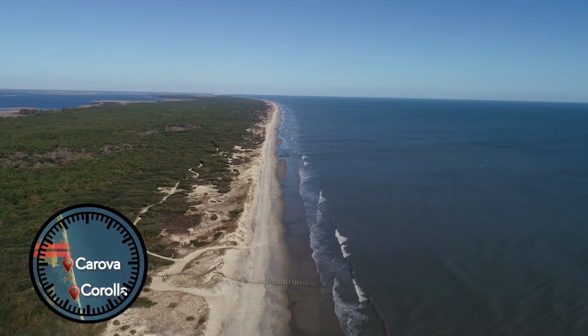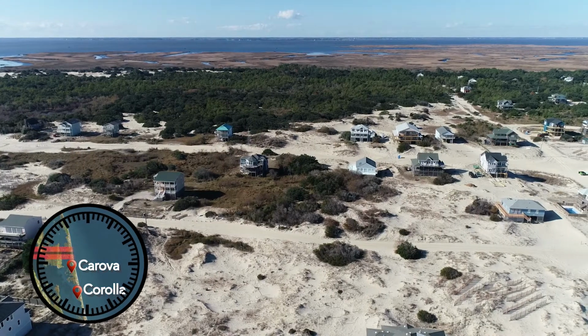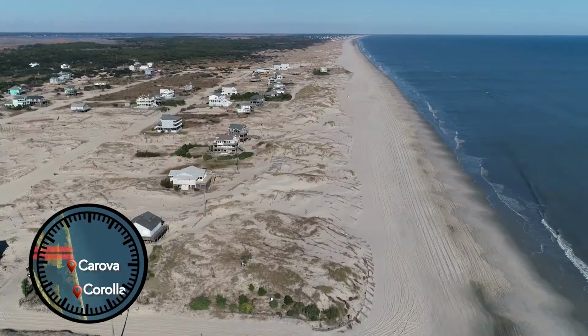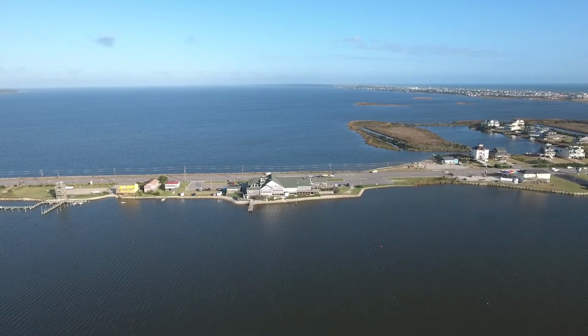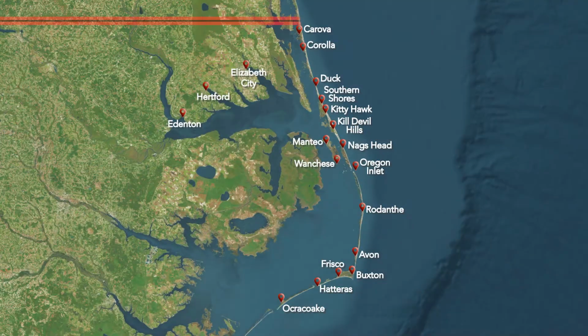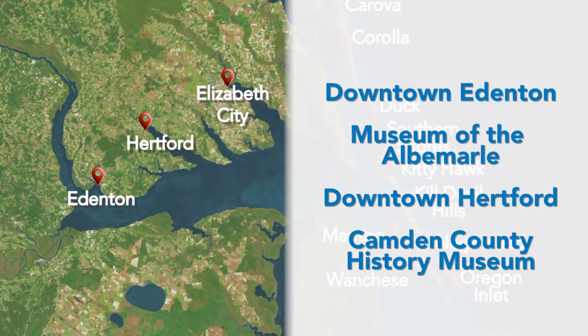Situated on the North Carolina-Virginia border, the isolated village of Carova is as far north as even beach drivers can go. The town's name is a tribute to its location on the border, C-A-R-O for Carolina and V-A for Virginia. While living in or visiting the Outer Banks, you may want to take a day trip as well. Places like historic Edenton, Museum of the Albemarle, downtown Hertford, or Camden County History Museum.